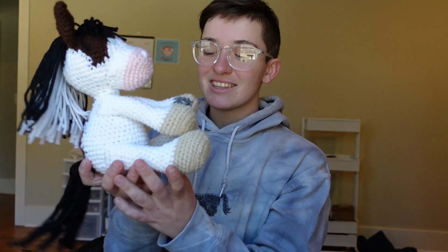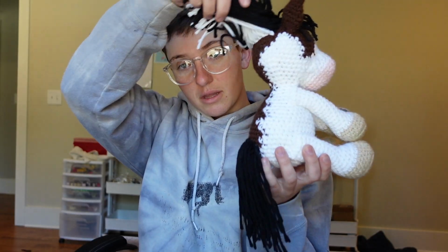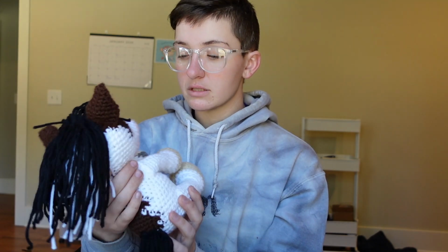So this is what this one looks like. It had a little gray stripe on its foot, different markings down the back. The mane was black and then it went to white towards the end. A black tail and then blue eyes. So you'll see I usually embroider my eyes in black yarn, but because this horse did have blue eyes, I just decided to do it in blue yarn.